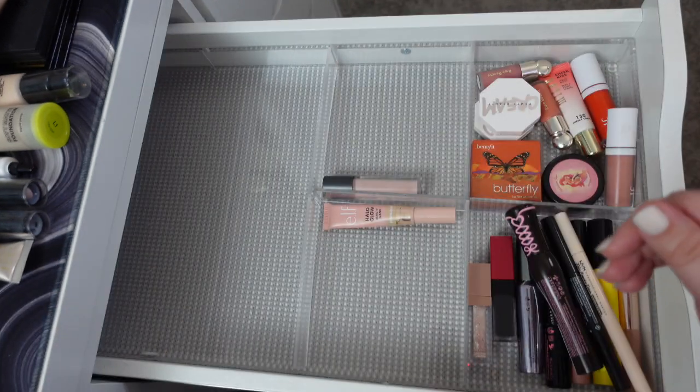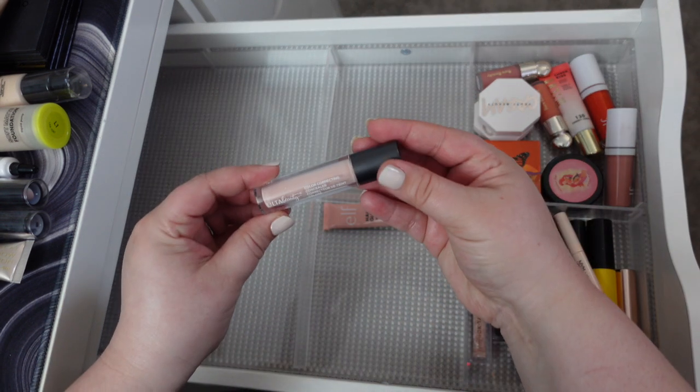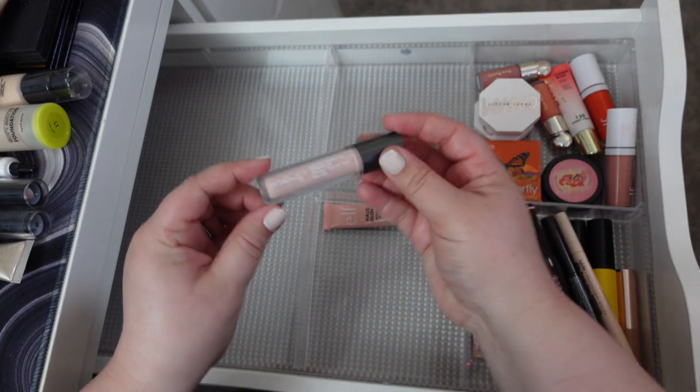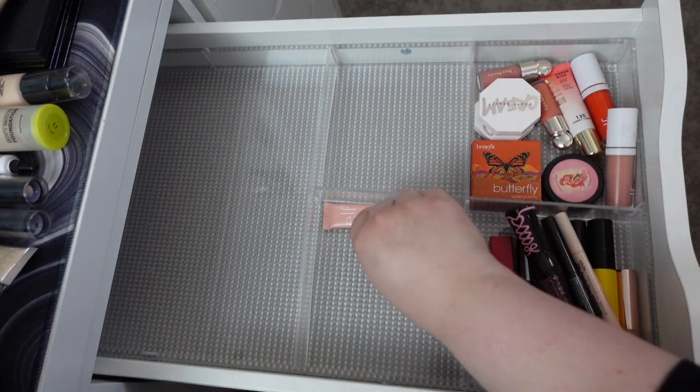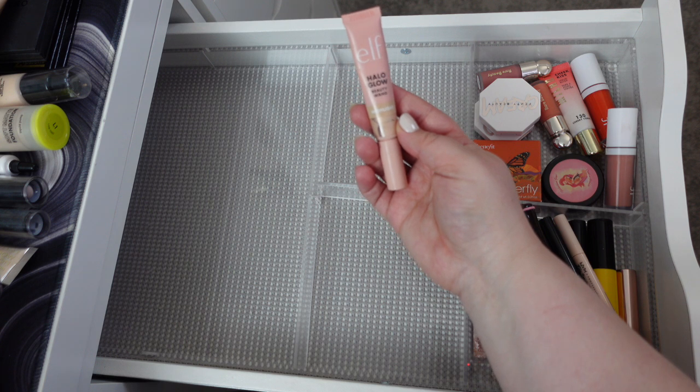So we're going to swap these out. I'm going to leave this one in. This is the Ulta Color Correcting Concealer in Pink Rose. I haven't really used it a whole lot, so I want to keep testing that out. I'm going to swap out the e.l.f. Halo Glow Beauty Wand.